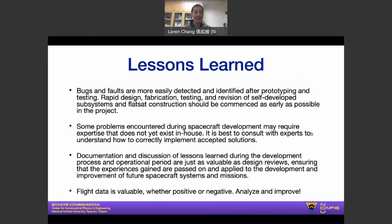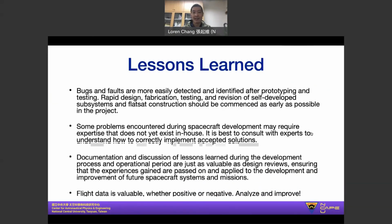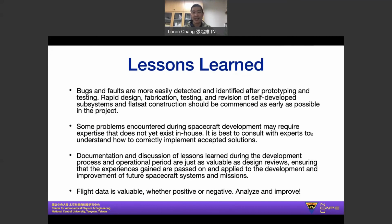So based on our mission so far, we've learned a lot. Some of the key lessons learned is that in many cases, while analysis is very important, many bugs and faults are more easily detected and identified after we actually have a physical component or device to test. So rapid design, fabrication, and testing, as well as revisions of self-developed subsystems, are important during the development phase of any small satellite mission and should be commenced as early as possible.